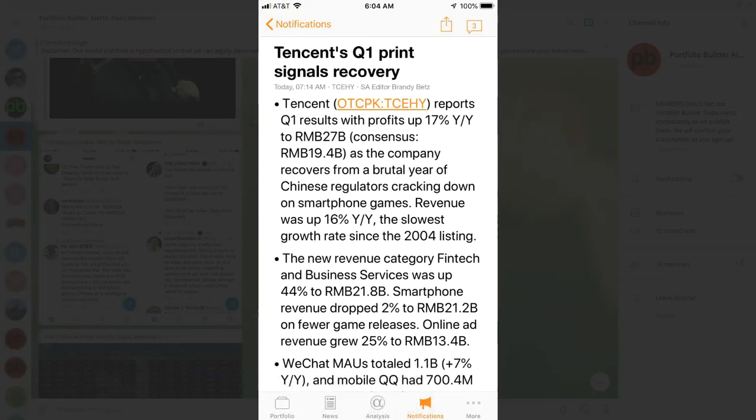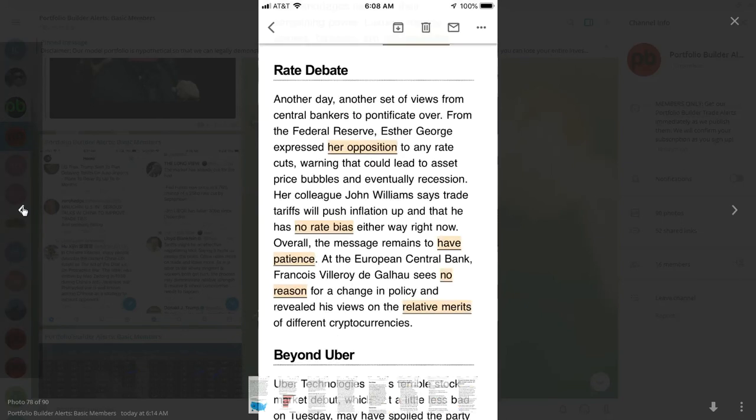Tencent is a very pivotal company of the Chinese economy, so something I'm looking at to see weakness. Their results came in a little bit weaker. They're expecting a 30% here on the income, but it was a little bit less, but still growing.